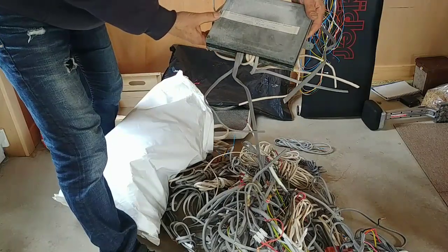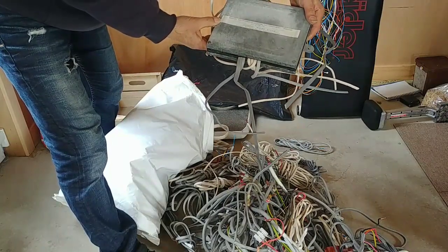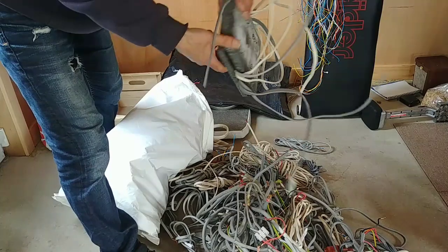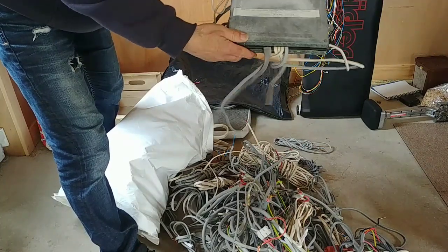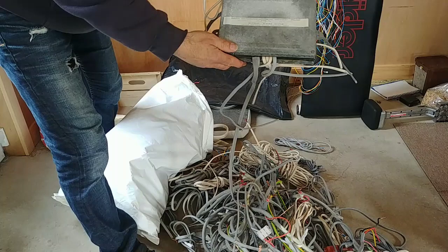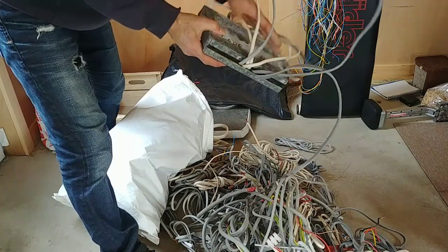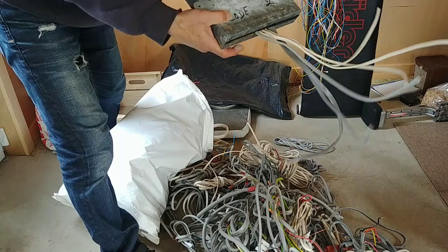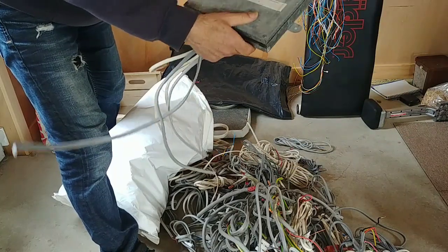Hartley Electromotives, London Limited, Shrewsbury, England. Octopus wiring systems. Switch off main before removing cover. Well, I haven't got to switch anything off, so I can remove that cover. We'll do that in a minute.